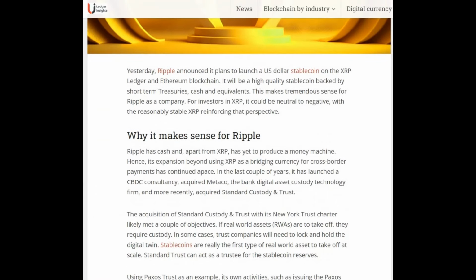Just the other day, Ripple announced it plans to launch a US dollar stablecoin on the XRP Ledger and Ethereum blockchain. It will be a high-quality stablecoin backed by short-term treasuries, cash, and equivalents. This makes tremendous sense for Ripple as a company. For investors in XRP, it could be neutral to negative, with the reasonably stable XRP reinforcing that perspective.